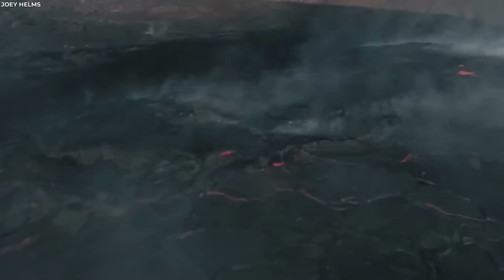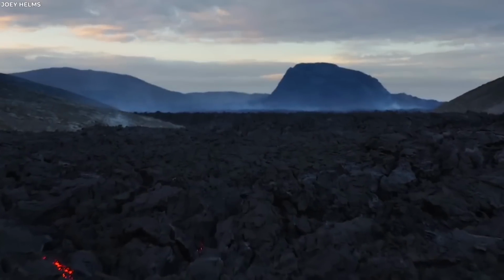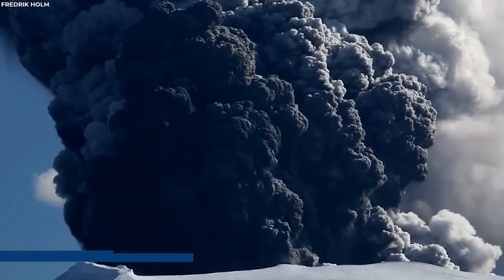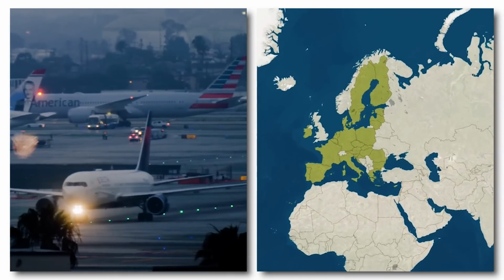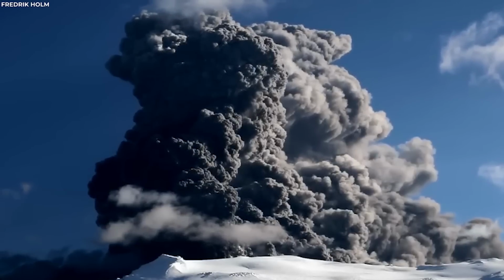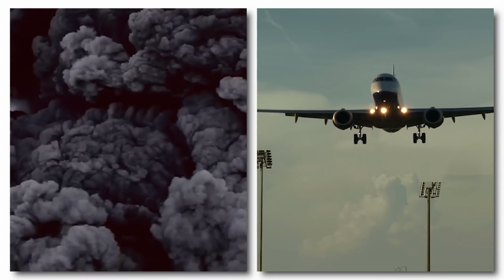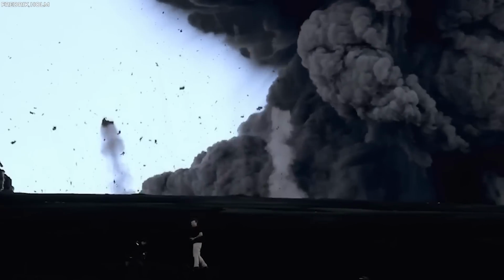Iceland's geothermal history is marked by numerous volcanic eruptions and seismic activities, a testament to its location on the mid-Atlantic ridge. One of the most notable events in recent memory is the 2010 eruption of Vatnajökull. This eruption caused significant air travel disruptions across Europe and drew global attention to the potential impact of volcanic activities in Iceland. It highlighted the interconnectedness of natural events and human systems, emphasizing the need for comprehensive scientific monitoring and preparedness.